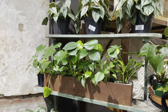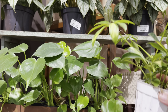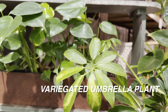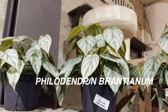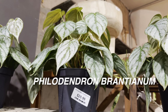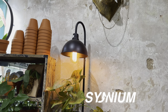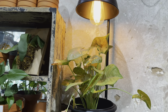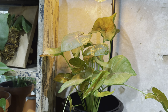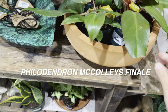So we'll see. I do love this Schefflera right here, this variegated Schefflera. That's absolutely gorgeous. And then we have some Philodendron Brandtianum. I love the silvery leaves, for $25.99. That is not bad, and it's actually pretty full. I love this lamp fixture right here. I would totally pick it up just because then I can put like a grow bowl, and it's hosting a beautiful Syngonium right over there.